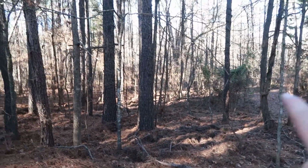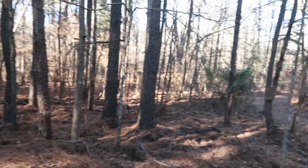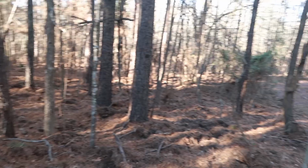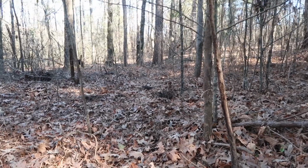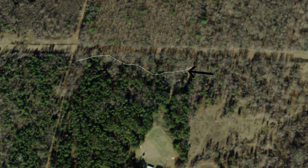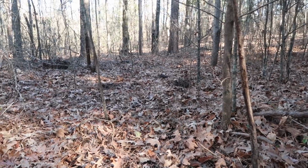But I'm gonna work this whole edge, kind of on the edge of this ridge here. It's an area that I've never really hunted, so I'm gonna work this whole edge and see what I find. So this is right on that hard transition here. And I say hard transition, it's kind of a soft transition. These pines just slowly fade into a hardwood flat. And where it comes together, I'm starting to find some sign here.